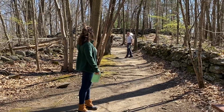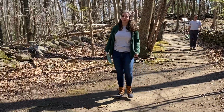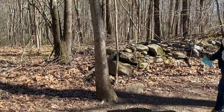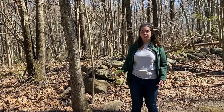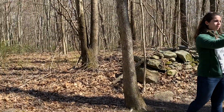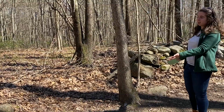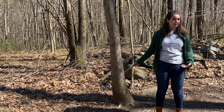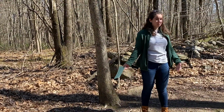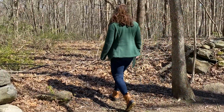So before we go too far that way, we want to point out the gate, right? Another thing that's really interesting, like Mr. Tom was saying, this was a road, so it was really likely that this was one person's property over here, and that was another person's property over there. But there's a big gap in the stone wall right here. So what do you think that the gap would have been? Probably a gate, right?